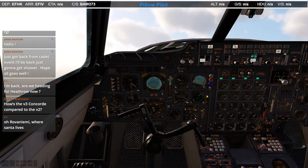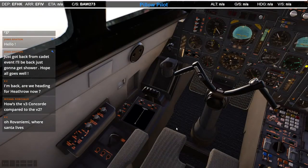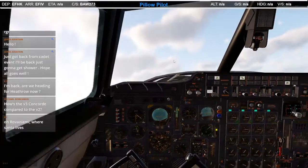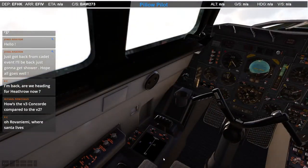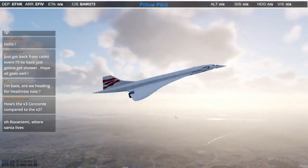Flipping hell, what's going on here? Autopilot off. Something's not happy with the autopilot. Right. Let's get our radar sorted out so we can see where he is. 3,000 feet. Where's the other aircraft? To our right.